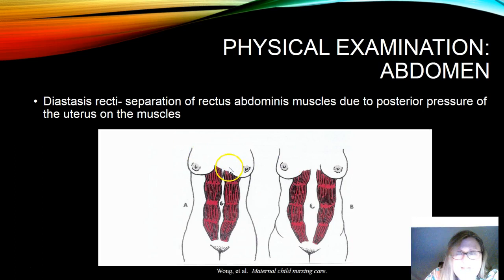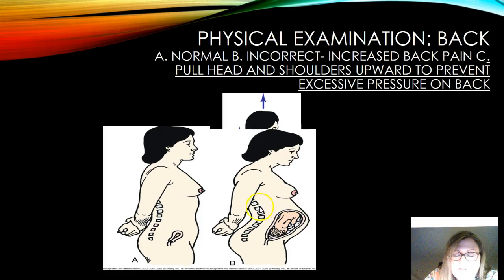Diastasis recti, so you have this big, gigantic uterus pressing behind your 8-pack. So if your muscles are weak, it may cause diastasis recti, which causes a separation of the actual muscles. This is something that after pregnancy we tell people to work on their 8-pack, but sometimes it has to be surgically repaired. Lordosis of pregnancy.